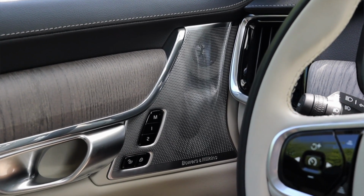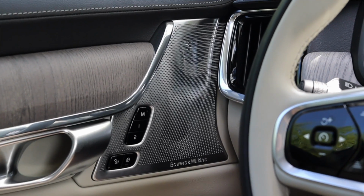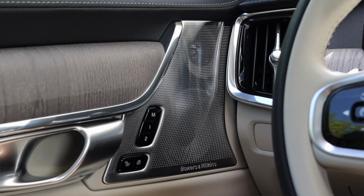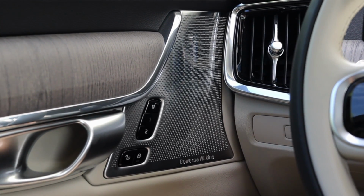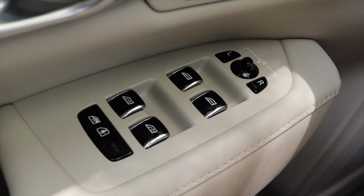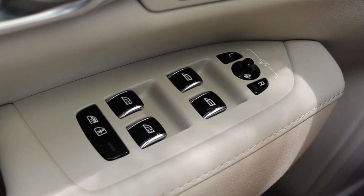This is a part of a $3,200 option, which I think is worth every single penny. The sound system is the best in the industry for my money, and I love it, love it, love it. But down below, we do have our power mirrors, power windows, and child locks.